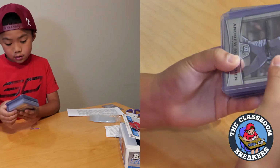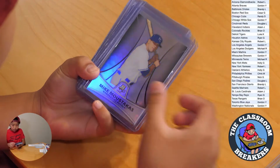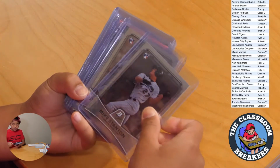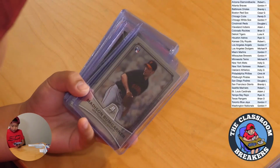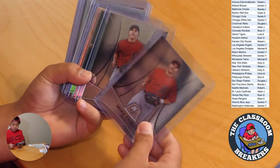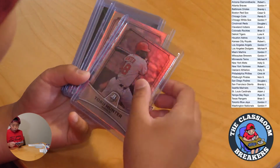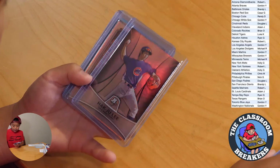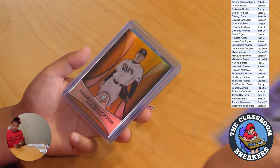Alright. So, we got an Andrew McCutchen. Mike Moustakas out of 999. Mike Stanton. Steven Strasburg. Madison Bumgarner rookie card. Mike Trout. Two Mike Trouts. Austin Romine out of 499. Torrey Hunter out of 999. Alex Rodriguez out of 999. Hak-Ju Lee out of 999. CC Sabathia out of 999.